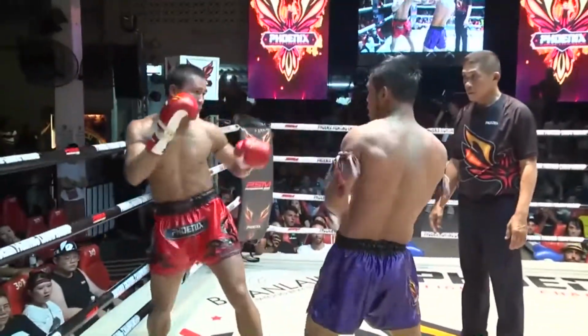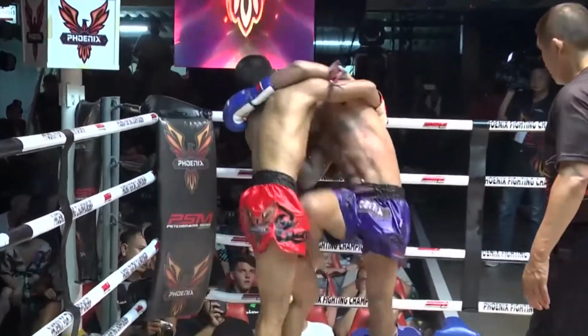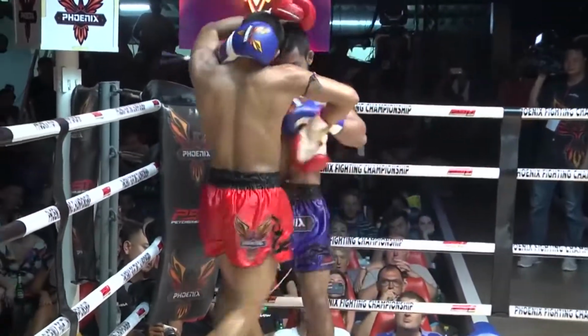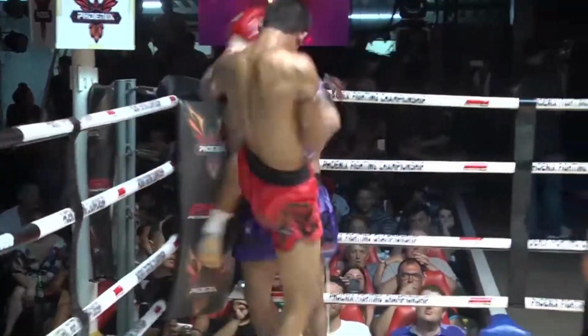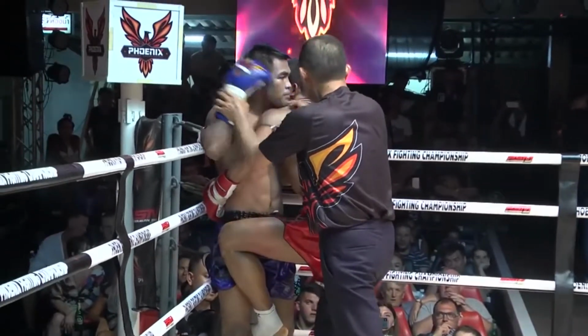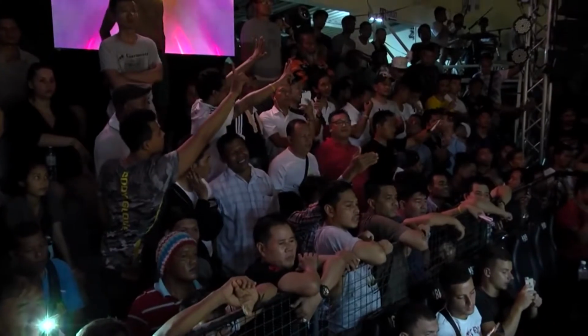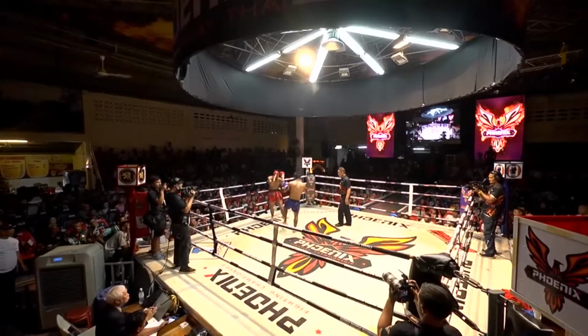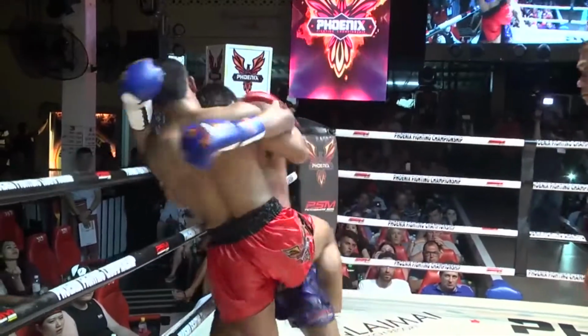That's it. Seksan working behind that beautiful jab. That right hand by Rodlek has been landing heavy all night. Elbow inside, is it enough? Oh, 4 unanswered knees. Muay Thai at its finest. Wow. Look at everyone holding up their fingers. They're counting it right along with you, Teddy. Less than a minute left in the round.